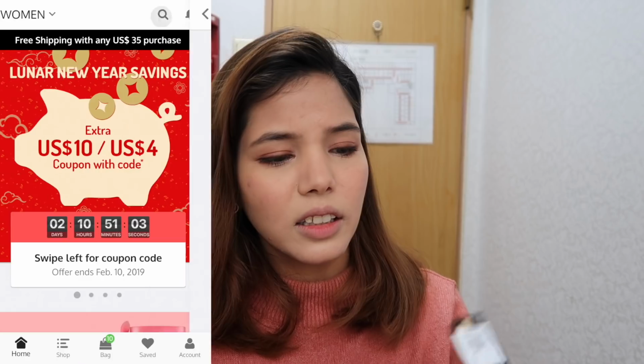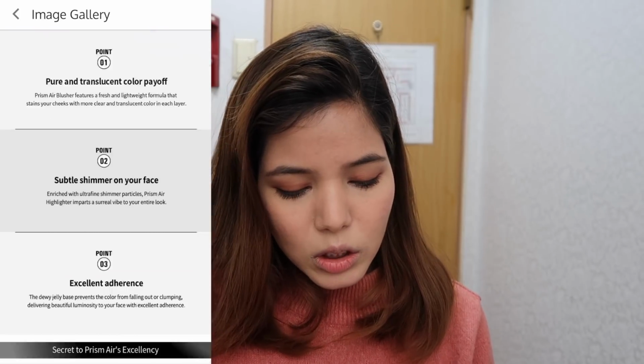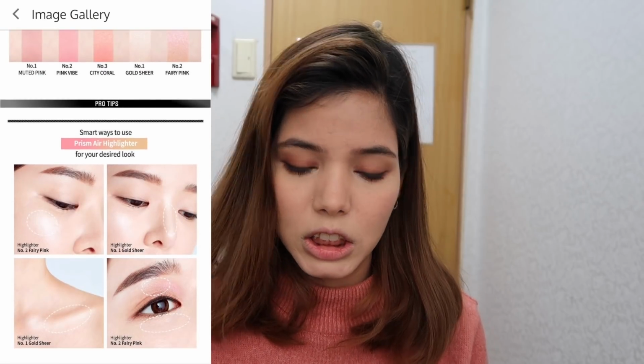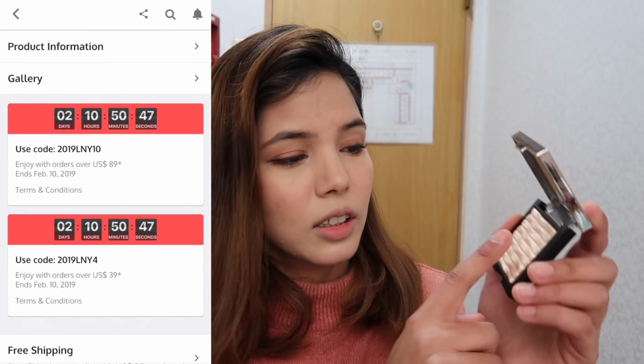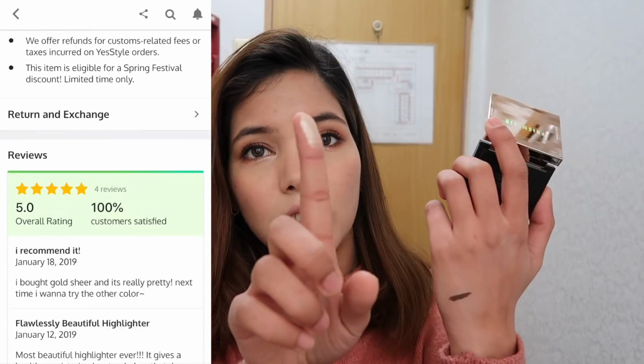My second last product is this Clio Prism Air highlighter in the gold shade. They have another pink shade, and I chose this one because I like gold on my face. This is also the best selling one in South Korea, so that's why. Oh my god, this looks so beautiful. One side is a mirror, and you have a mirror when you have the shade. Oh my god, this is so pigmented.